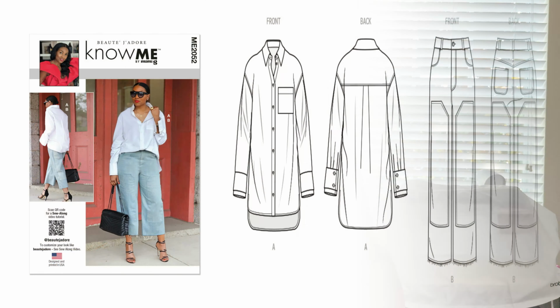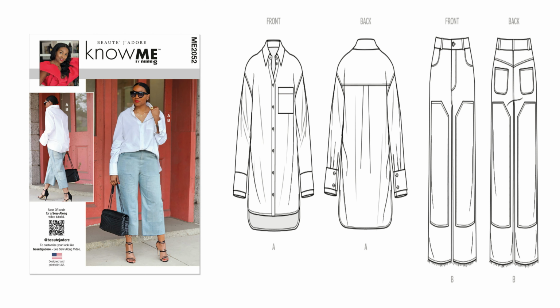Right. So this is a Misses shirt and pants pattern. It's an average to sew pattern. You guys, I like both. I like the shirt and I like the pants as well.